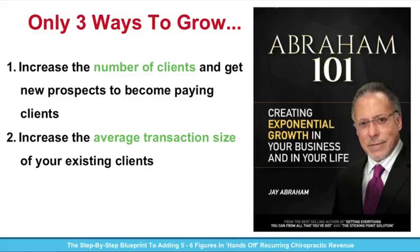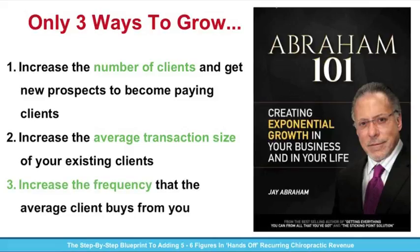The second way is to increase the average transaction size of your existing clients. In other words, you increase the prices that you charge. And number 3, you increase the frequency that the average client buys from you. So these are the only 3 possible ways to grow your business. There isn't any other way.